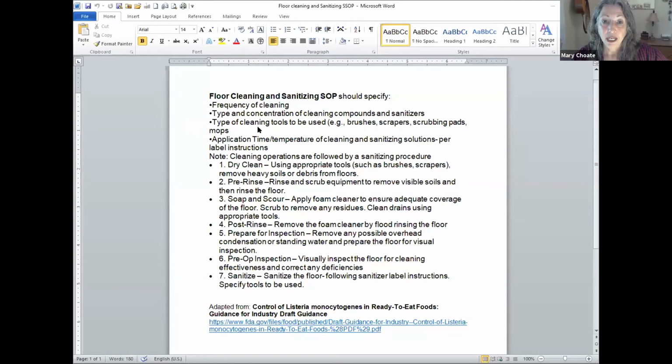You want to spell that out: the type of cleaning tools to be used, how long you're going to leave it, and whether there is a special temperature it needs to be if you're cleaning and sanitizing solutions. Of course, follow the label instructions. And then they suggest these steps for cleaning.